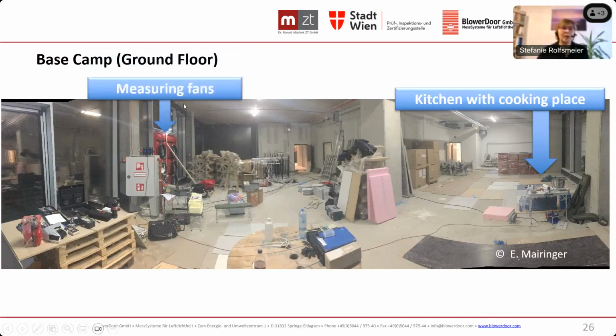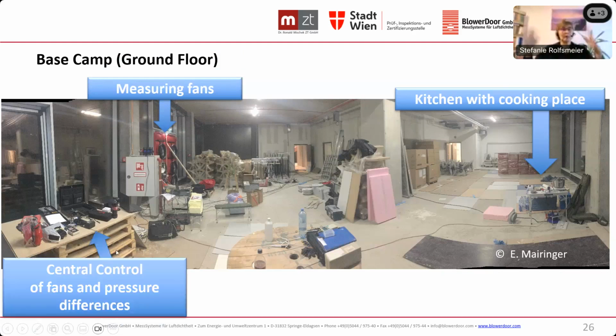Here you have the location of the test fans. We have an open place, and from this open place, the air can go to each door that is connected to a lift shaft or to a staircase. And here you see the central control of everything. It's at one point, and one person is saying, turn off the fan here and on there, or check a tube here and there.